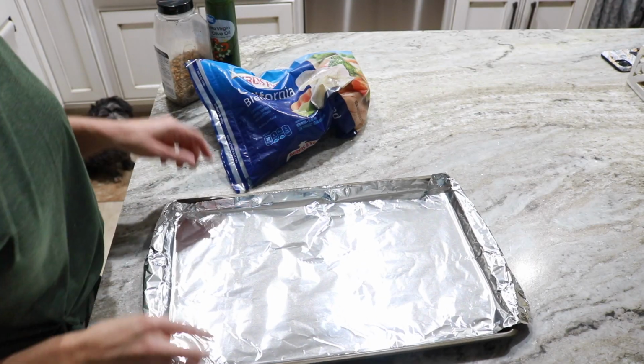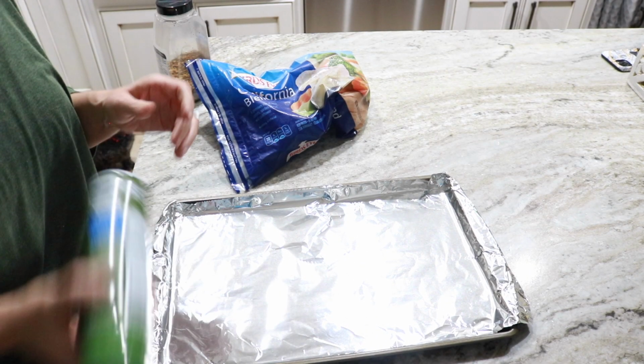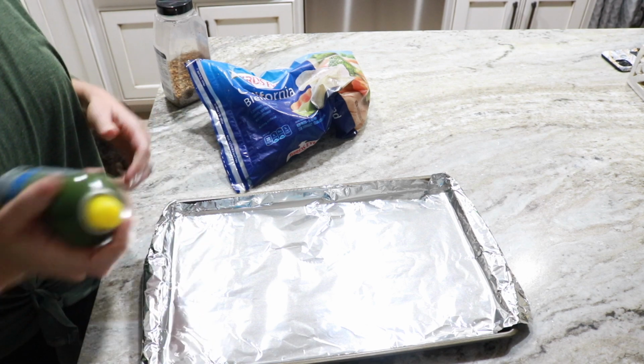Okay, hopefully that's a little brighter. Hopefully you can see me. It is getting dark outside. The days just waste away early.